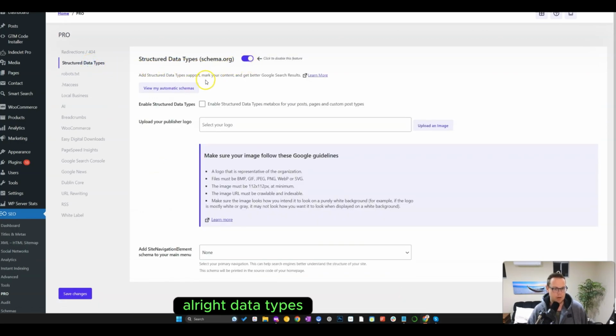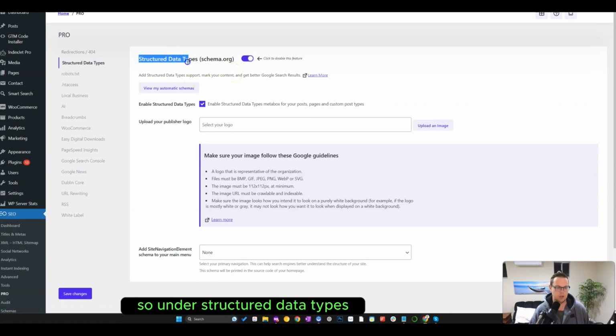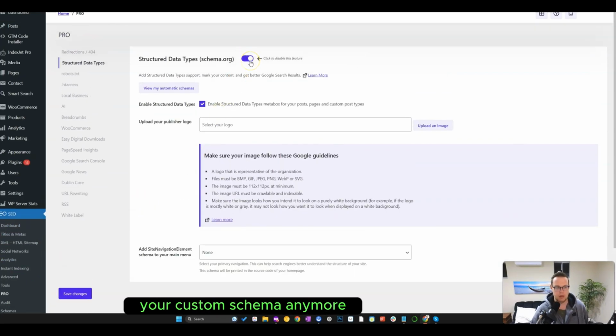All right, data types. Because this is another schema type, I also turn this off. So under structured data types, you make sure that this is turned on, because otherwise this schema box would disappear at the bottom here and you can't do your custom schema anymore.